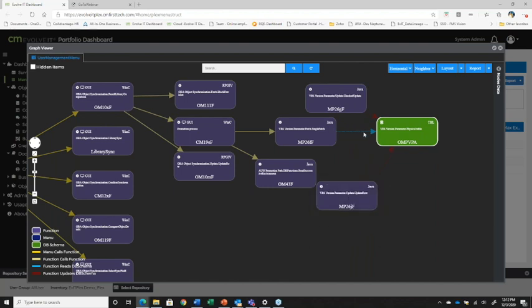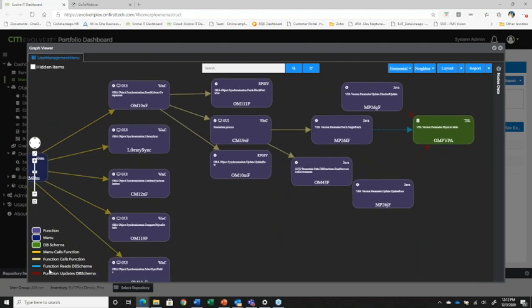So now we've got a read, and we can see the information here on the key. The function reads the DB schema, so the color of the line tells us what we're doing, and the red is showing us the update.